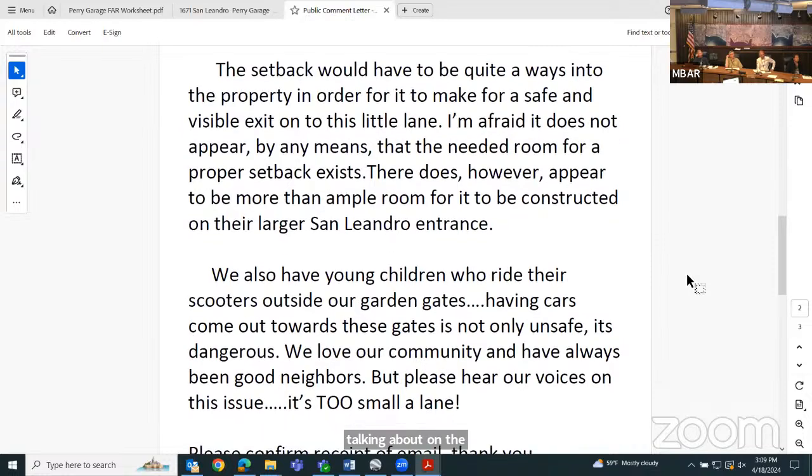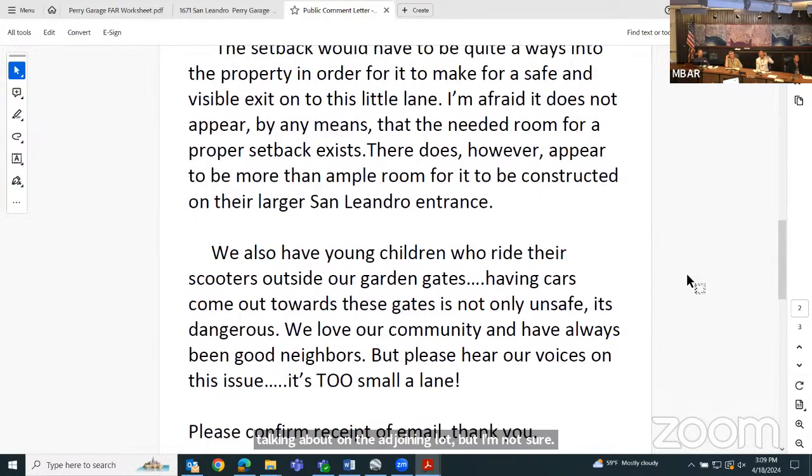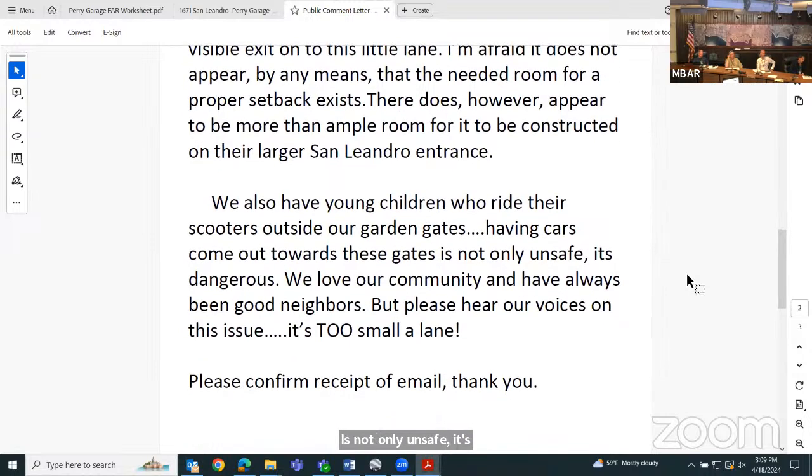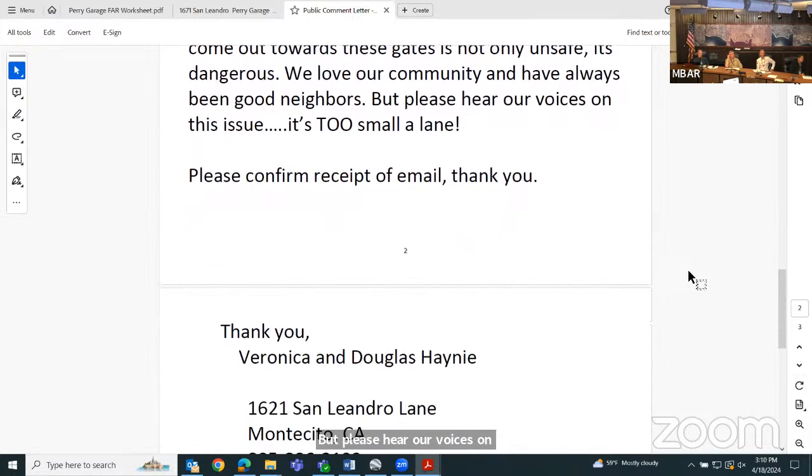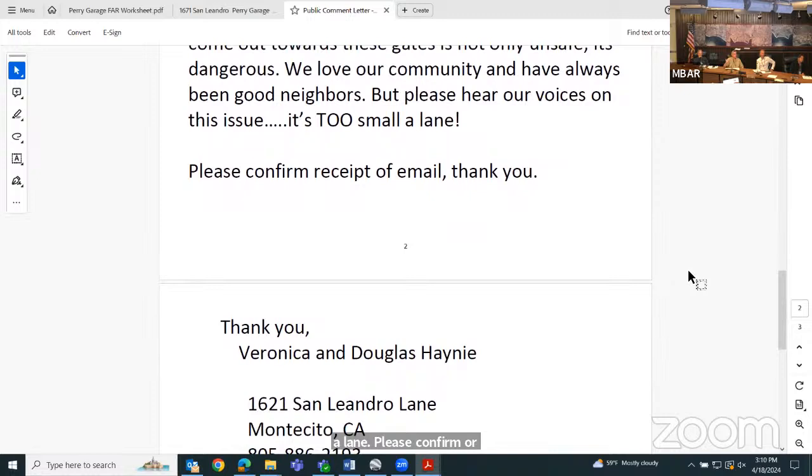We also have young children who ride their scooters outside our garden gates. Having cars come out towards these gates is not only unsafe, it's dangerous. We love our community and have always been good neighbors, but please hear our voices on this issue. It's too small a lane. Please confirm receipt of this email.